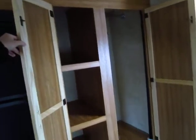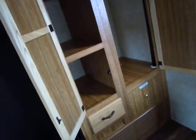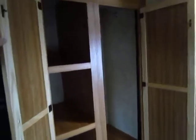Now, you have a giant extra closet, wardrobe, pantry, linen closet, whatever you want here, right next to the refrigerator, right behind the kitchen. So you actually have a pretty shocking amount of storage here within the kitchen space that could be repurposed for just about any use you wanted.